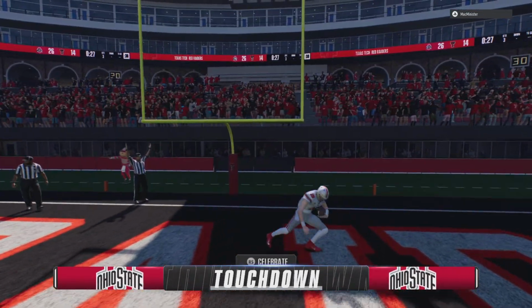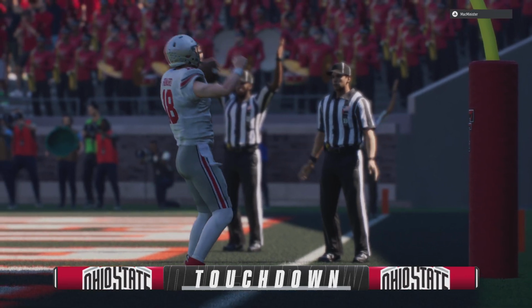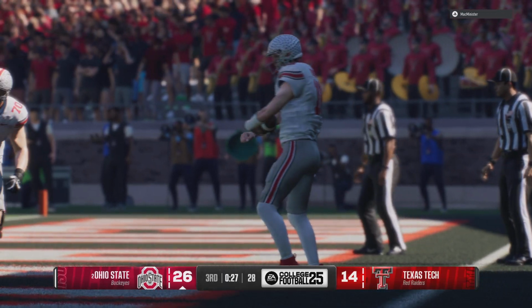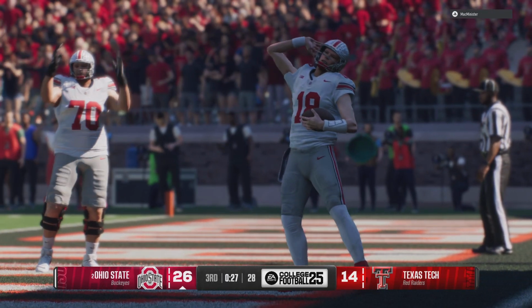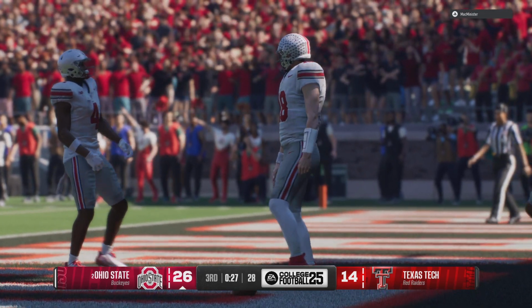Touchdown Buckeyes! And they take it in for 6 more points. Another rushing touchdown. That's now 2 on the game. This offense thought they could come into this one running the ball, being the more physical team, and they look like it right now.